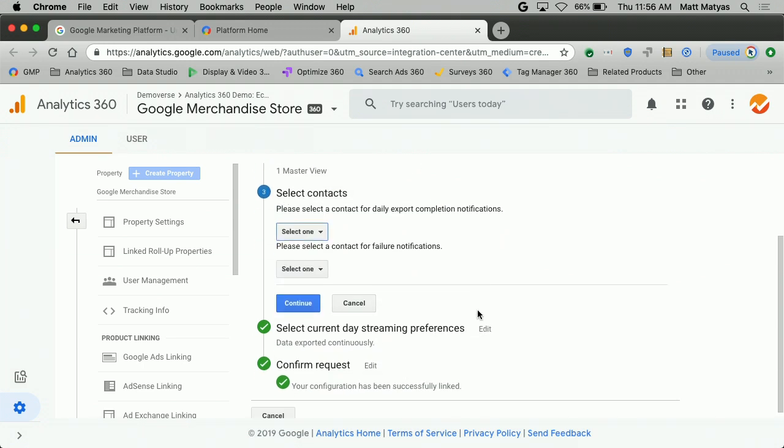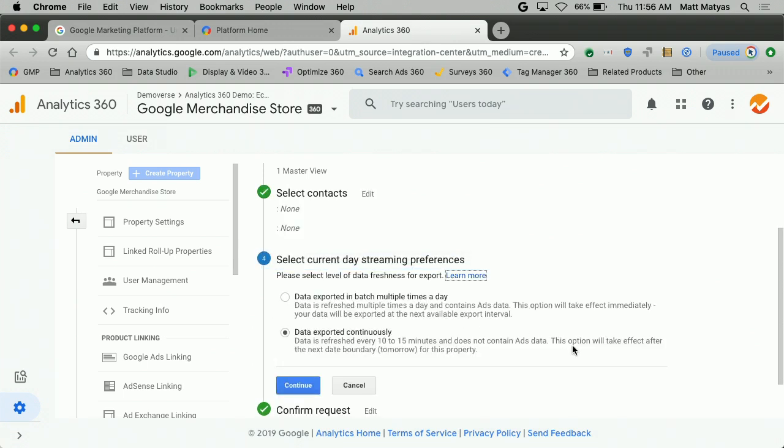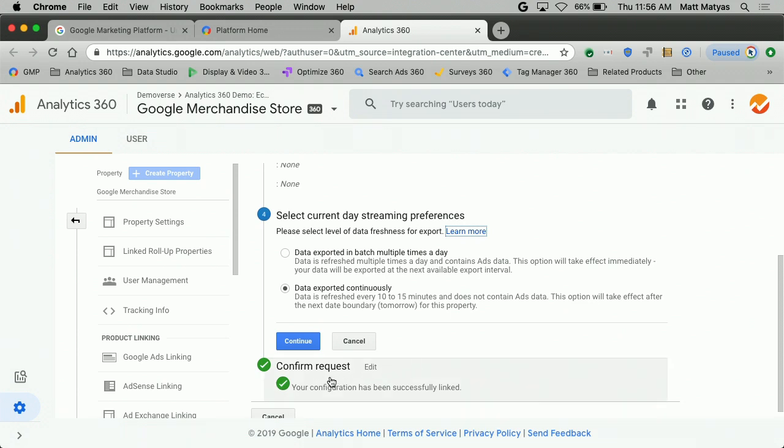There are various alerts that will be triggered, and so you want to pick who is going to be receiving those. And finally, there are a couple of settings that control how the data is going to flow across. So you would simply read that and choose the appropriate option for you. And that's it. Once you've done this, you're now set. Your data is going to be exported out of Analytics into BigQuery, and you'll be able to do your rich analysis there.